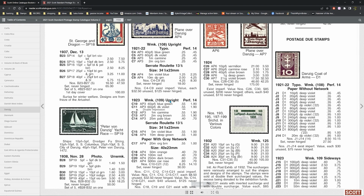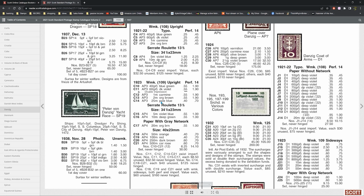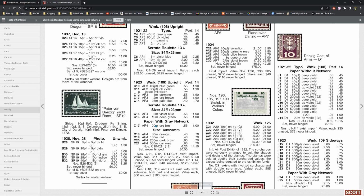Interesting here. See, we're back to, this is regular perf 14, with an upright watermark 109. I don't see 20 marks here. 5, 10. Okay, there's our first 20 mark, orange brown. Now that actually looks like our color. C17. Now what does it say? Paper with gray network. What is that? I've never heard of that. Okay, now, so I strongly feel like this is probably our guy.